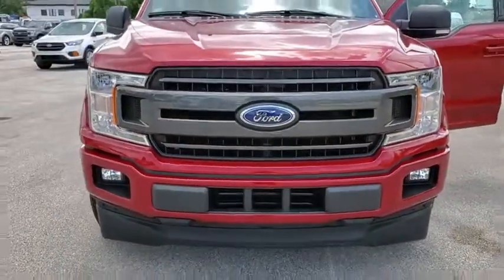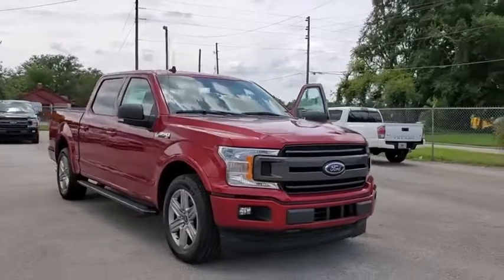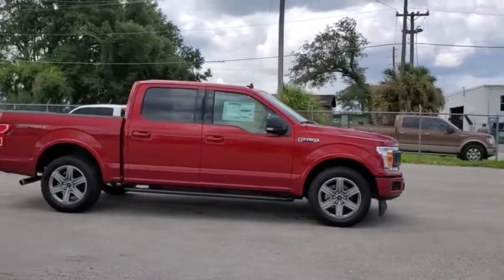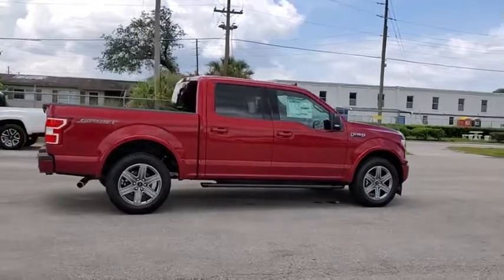Take a ride in the 2019 Ford F-150. A Ford F-150 knows how to handle any situation. It's built to follow orders. No whining. This vehicle has less than 100 miles. Here are some of this vehicle's great options.